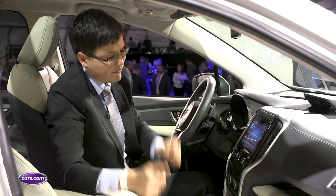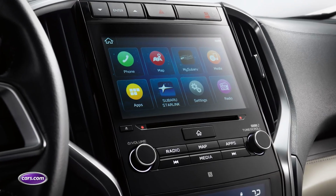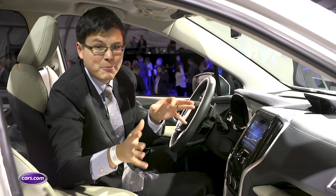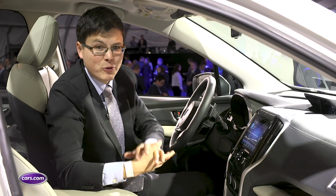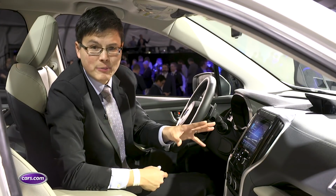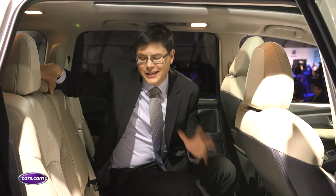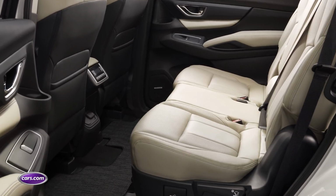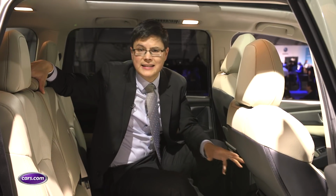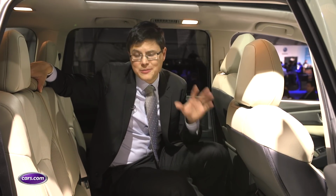Lots of family-friendly features here. An 8-inch touchscreen here in this car at the auto show, Apple CarPlay, Android Auto. There's 19 cup holders and up to 8 USB ports plus a 120-volt household outlet, so no one should really be lacking for power. Now, the second row comes either as a 3-seat bench or 2 separate captain's chairs. If you get the bench, it extends maximum seating capacity in the Ascent all the way up to 8 people.